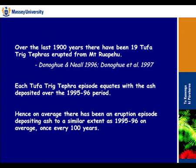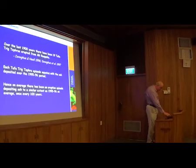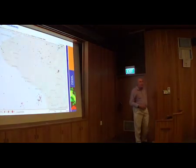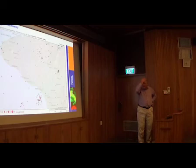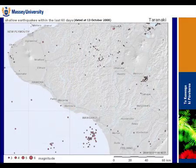Each of these tephra episodes equates with the ash that was deposited over the 95-96 period, and so we think on average we can say that that's the periodicity of these scale eruptions from Ruapehu, providing it continues to behave as it has over about the last 2,000 years. If we go back 10,000 years, Ruapehu was behaving very, very differently, pumping out pumice across the desert road area, one eruption after another. But at 10,000 years ago, something changed, and it began producing these sorts of eruptions.